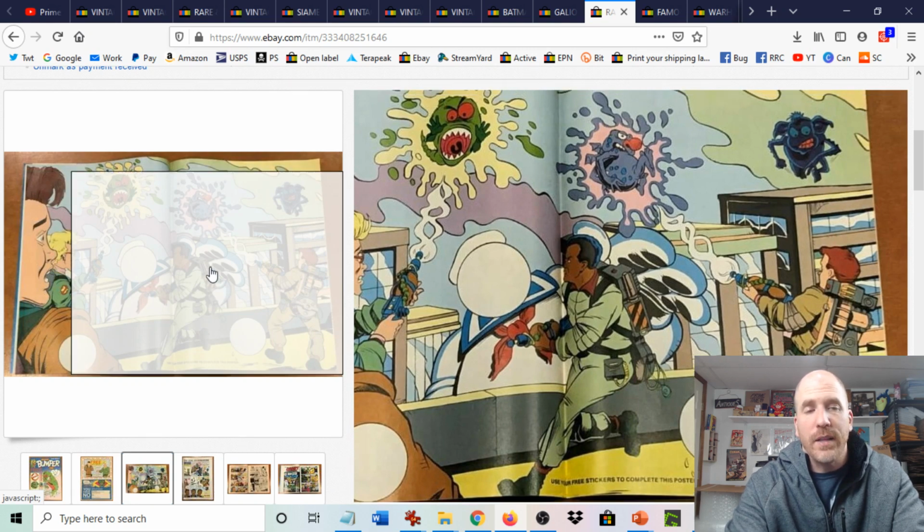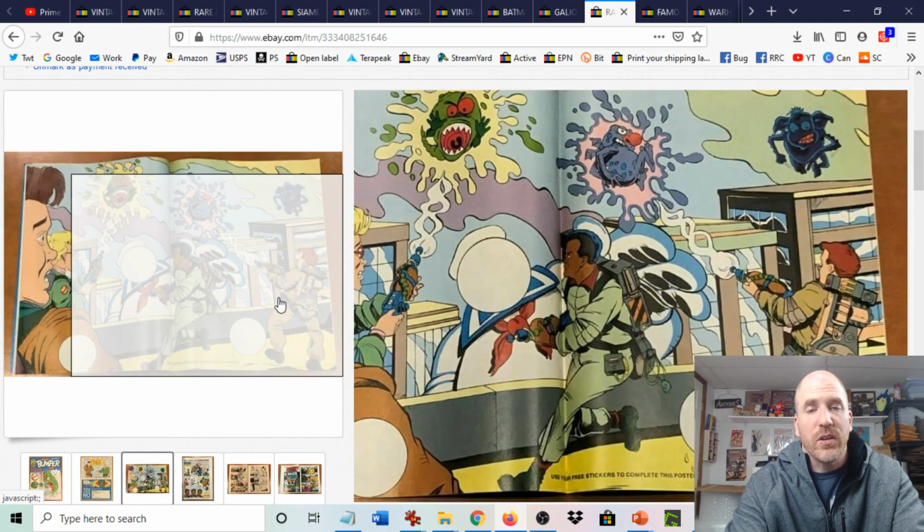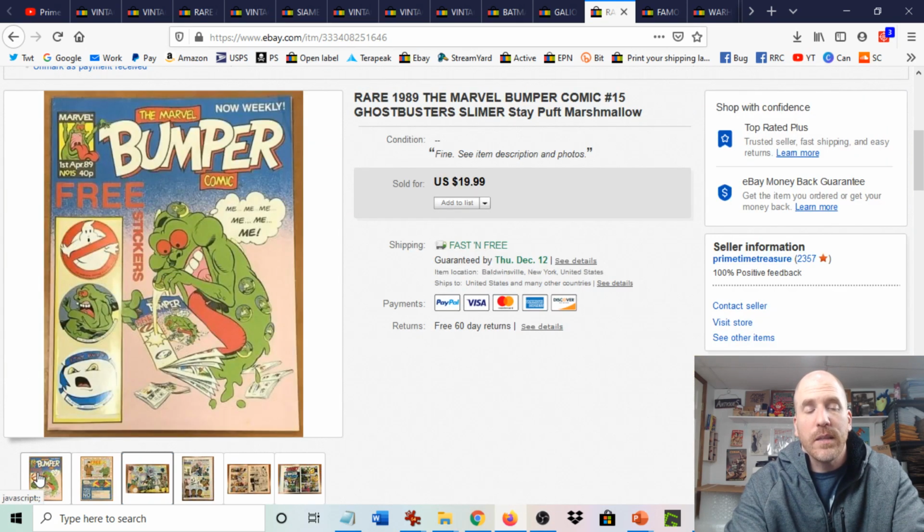So if you could ever find these older books with the original stickers still in place, that's a great collectible item. Again, someone may just want to display it, just to show that they have something like that. This is a hard to find item.